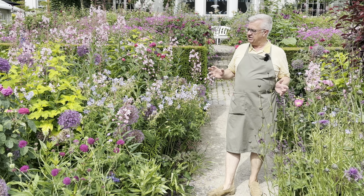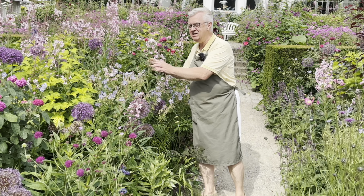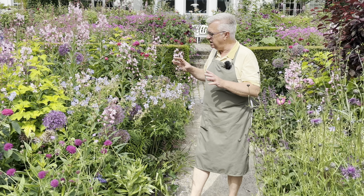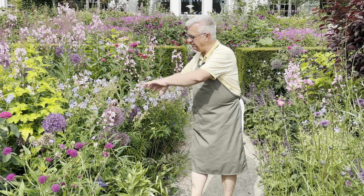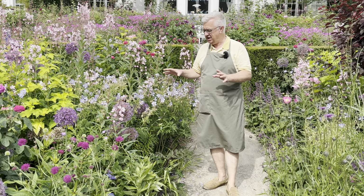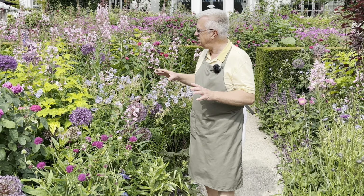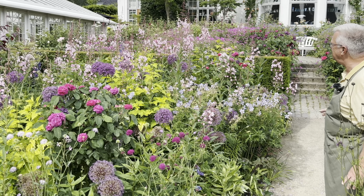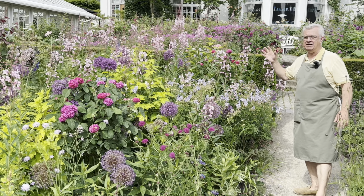And the thing is that it's a sterile form, so it will never self-seed. This is a problem with the wild form, because it's spreading. If you know the plant, you will know that it spreads around, but because I'm planting so dense, it will just spread, what you can say, very gently. And I think this is a lovely sight when you see all these spikes here, and they also attract bees and other insects.